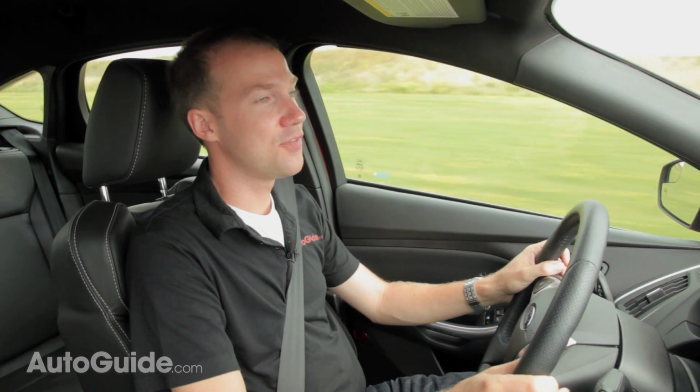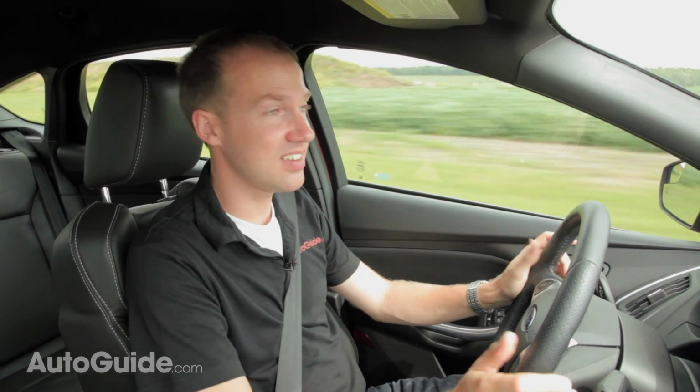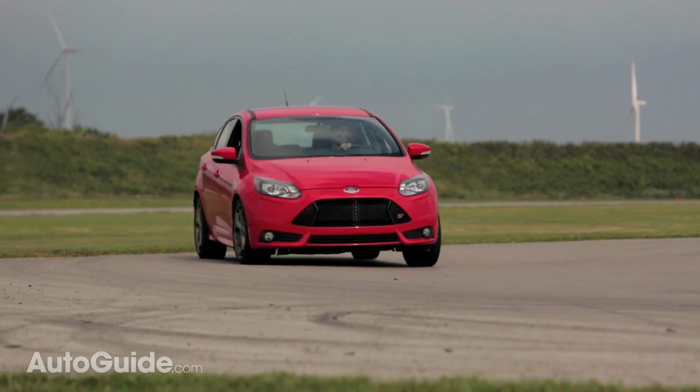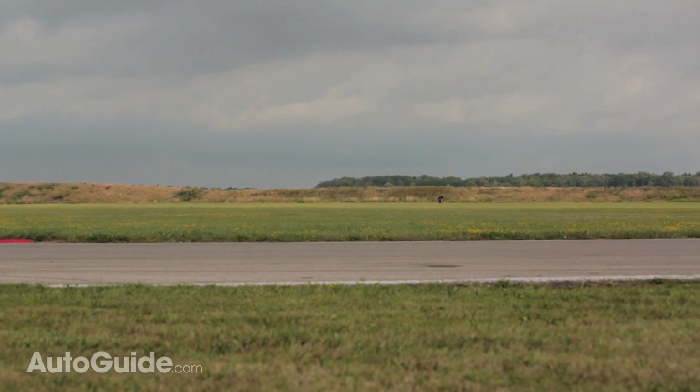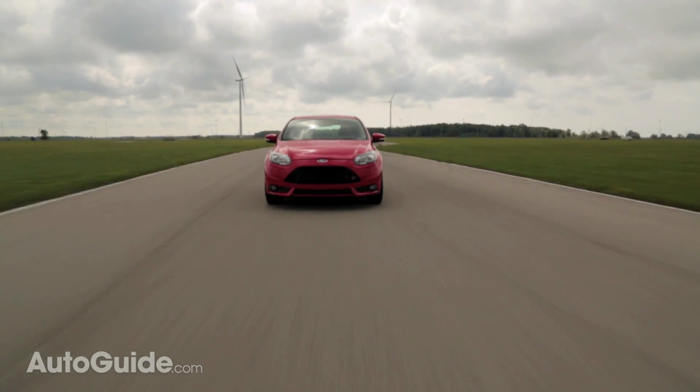We're a little bit surprised that the Focus ST finished this far down, but I think part of the problem is the Fiesta ST. As fun as this car is to drive, it's lacking some of the rawness that its little brother has. The engine is by far the torquiest here, and it feels like it, and it makes a great noise when you're on throttle.